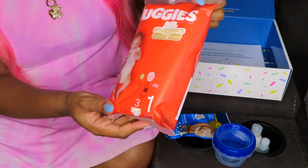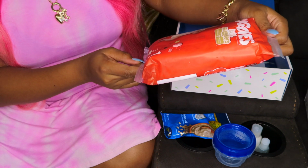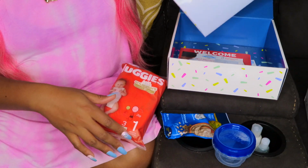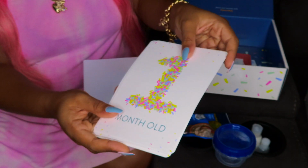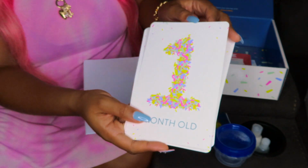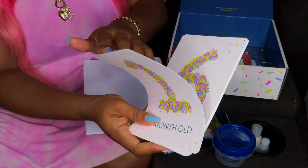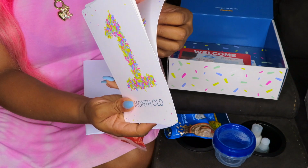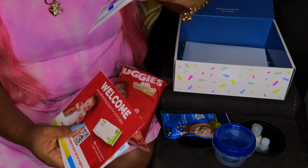The next item that we have in this gift box or sample box is the Huggies Little Snugglers. This comes with 3 diapers, and it's a size 1 for babies up to 14 pounds. So you get 3 diapers for free. And then in this little envelope right here, you get these cards. I don't know if you guys have ever seen people that take pictures of their babies on a cute backdrop, and it has like 1 month, 2 months next to it. So this is so you can take pictures as your baby ages, and I believe it goes all the way up until 12 months. We have this little sample packet of Aquaphor healing paste.